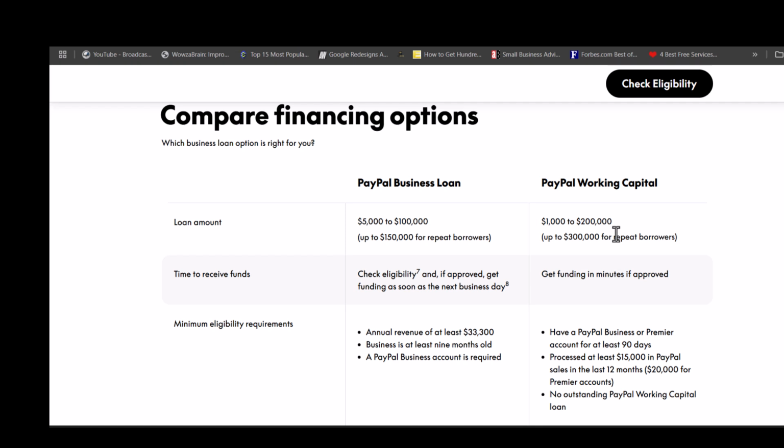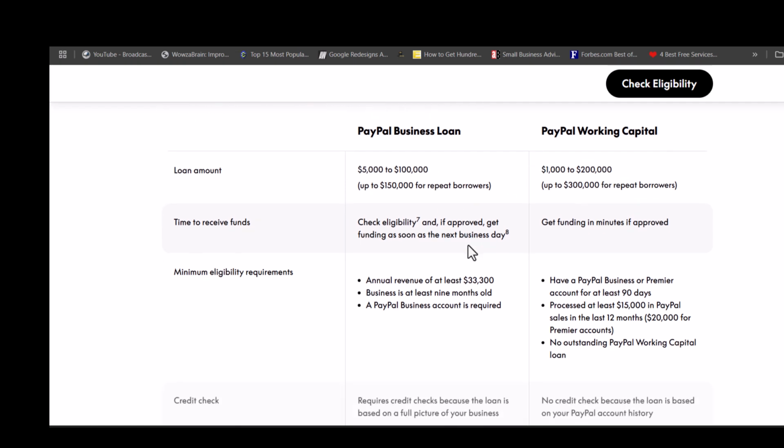Now, here's where things really get different is in terms of the type of product you have, because with the business loan, you have to be making 33,300 and be in business at least 9 months in a PayPal business account, right? But with the working capital, if you have a Premier account for at least 90 days, you only have to be making 15,000, right?